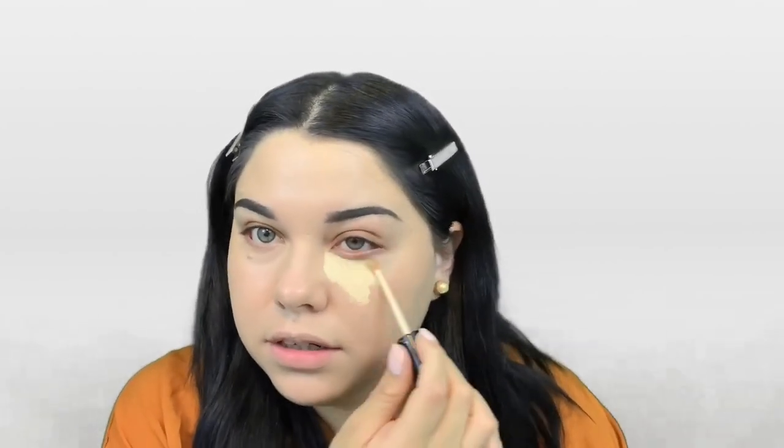So I draw just a triangular shape. I like to take it very far. I like that kind of cat eye effect on my face. I know some of you are like, oh my God, that's a lot of makeup. But I don't know, I really like it. And then I put some here on top of my top lip and then on my chin and then right here.